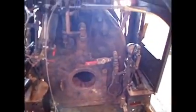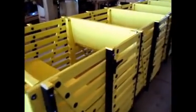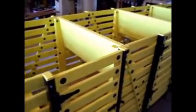It's got a nice tender. Here's the in-cab view. Pretty simple running engine. This one, you can see the pressure gauge up in there. And it also has the 3 cars, open roof stock cars. Got a yellow one, a green one, and a red one down here.